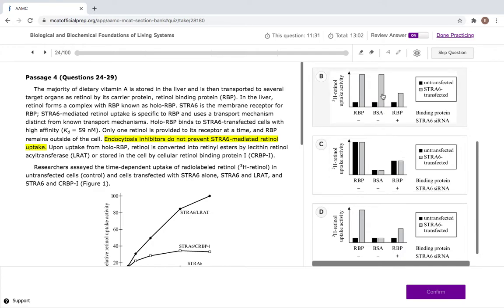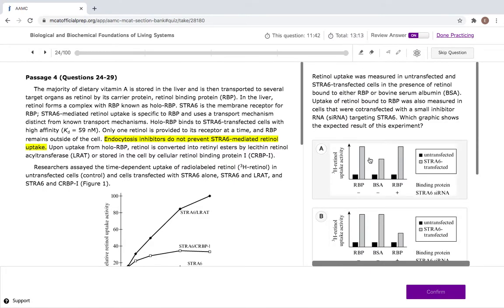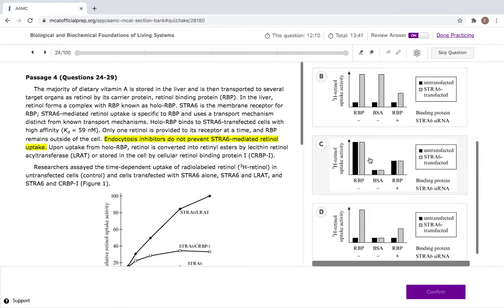Well, I think they're definitely not the same. I think they're different. I think RBP is way better at uptaking retinol than BSA. Why am I making that conclusion? Because RBP literally stands for retinol binding protein. It has it in the name. Bovine serum albumin just doesn't. So retinol binding protein is very specific to retinol, and it should have a higher uptake activity than BSA. I don't know anything about BSA, but I do know that retinol binding protein is pretty good because it is specific to it. So I'm going to make the decision that RBP is way better than BSA.